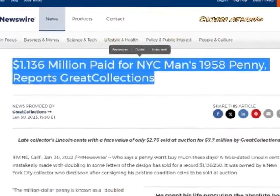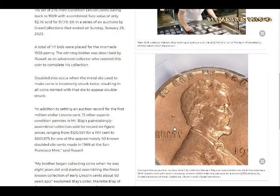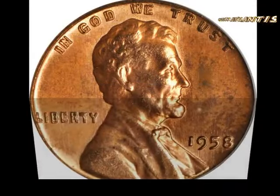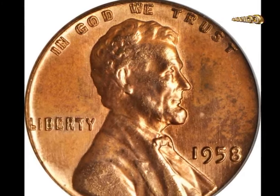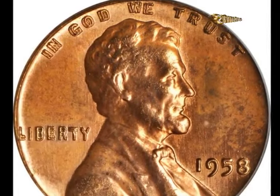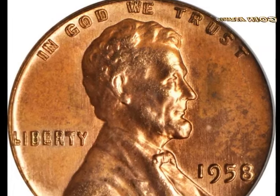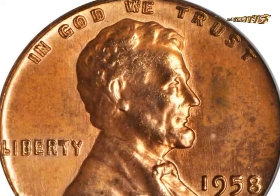The double die error is an error that occurs in the hubbing process. When the hub, which has a positive impression of the design, is pressed onto a blank die to transfer a negative impression of the design and does so multiple times, there might be instances when the subsequent presses may not align with the first one. This results in a doubled design that manifests often as tiny nubs on the edges of certain design elements.